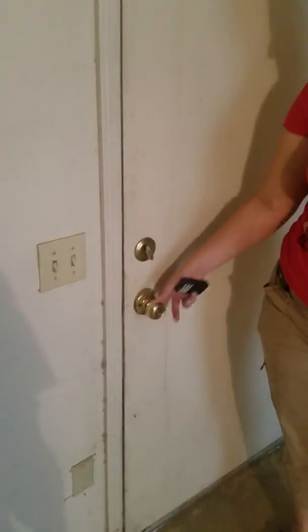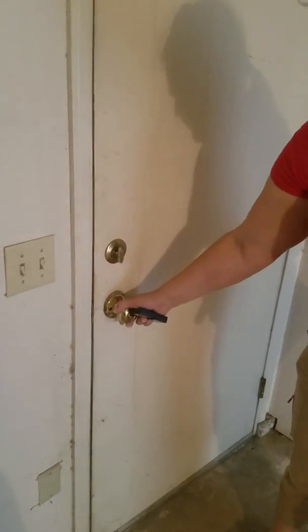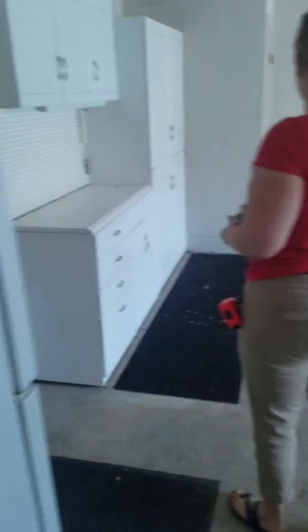And then this door, if I pull hard enough, this handle's coming off, and this deadbolt is not. Okay, so the door from the second garage to the outside is stuck. Yep. Need to worry about that.